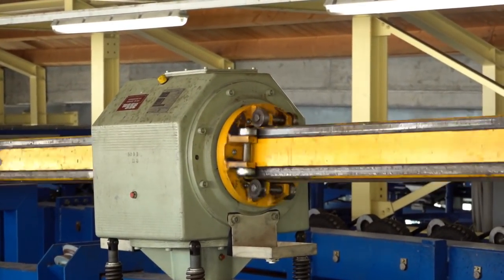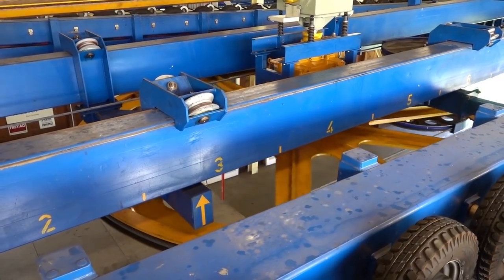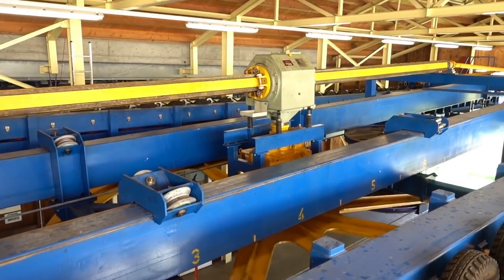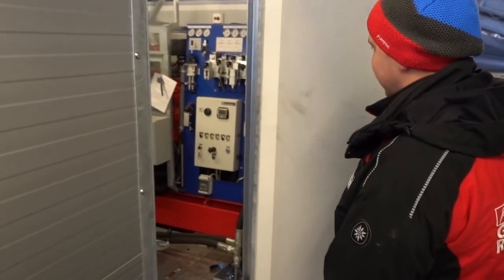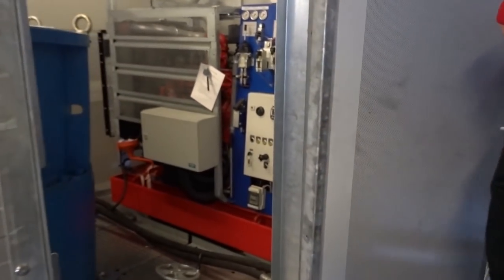Since all the energy is taken from the rope via the large yellow wheel, the axle carrying the force must be able to shift, leading to a multitude of moving parts, all of which modern ropeways no longer require.